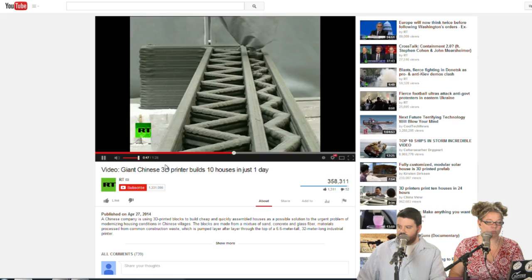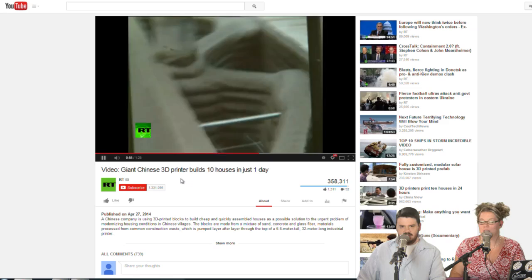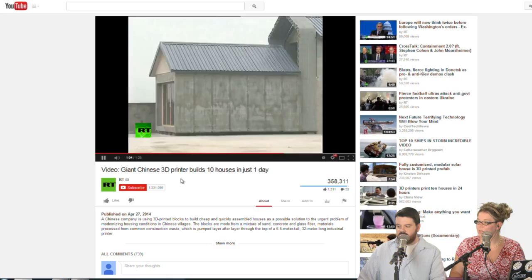manufacturing process right there. Was that yours? Yes, sorry. Oh, look at that. So you see what it's doing is it's using concrete for the 3D printing process. Well, it's concrete and recycled materials. A mixture of sand, concrete, glass fiber, materials processed from common construction waste, which is then pumped into a layer through the top 6.6 meter tall, 32 meter long industrial printer.